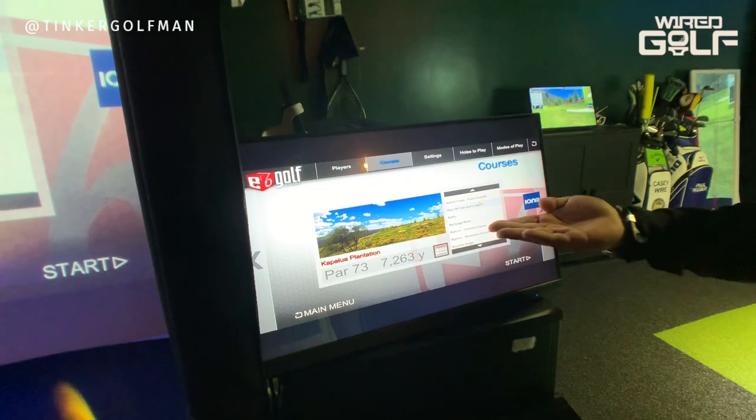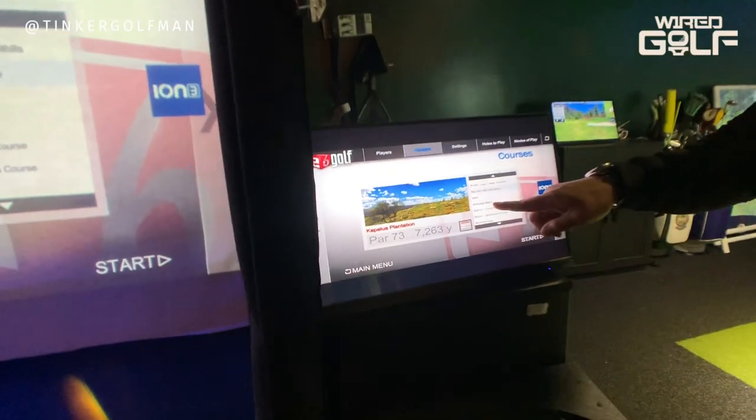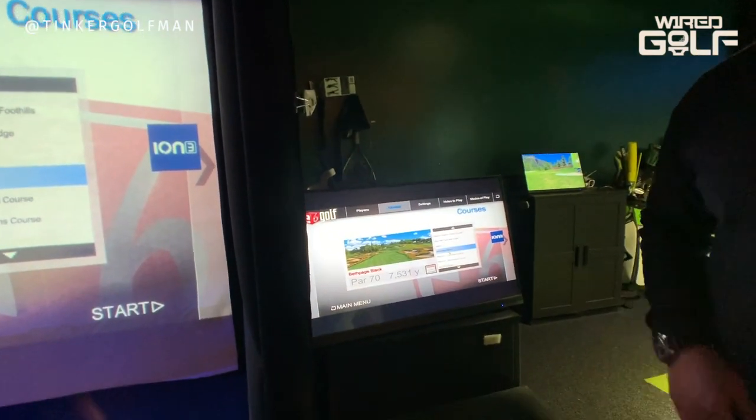There it is. Bethpage Black. Let's go. Ready to tear us up? Because it ate me up when I played it for real. As you guys can see, we might be playing Bethpage and we're gonna go with no wind. Yes. Okay, no wind. Not a breath in the sky. All right. We're going with no wind setup because I played the dang course and it's difficult. Let's see how we stack up to this one at Wired Golf.